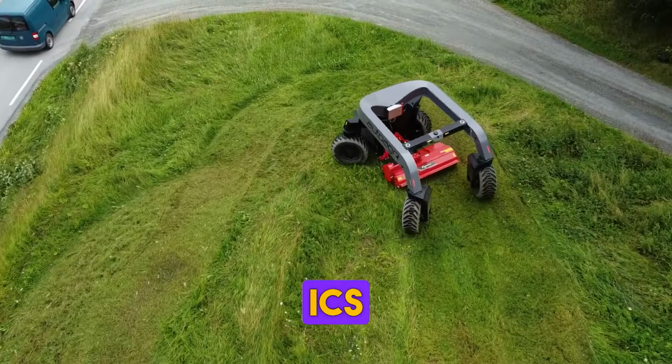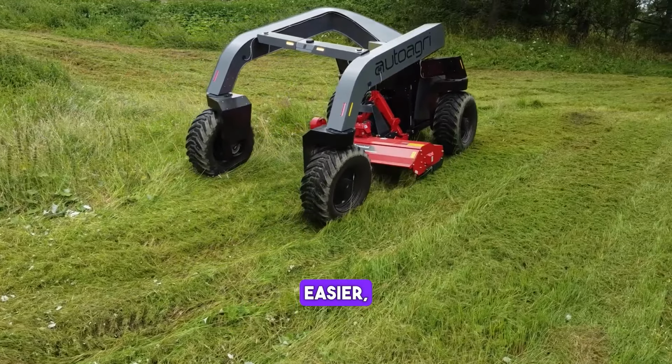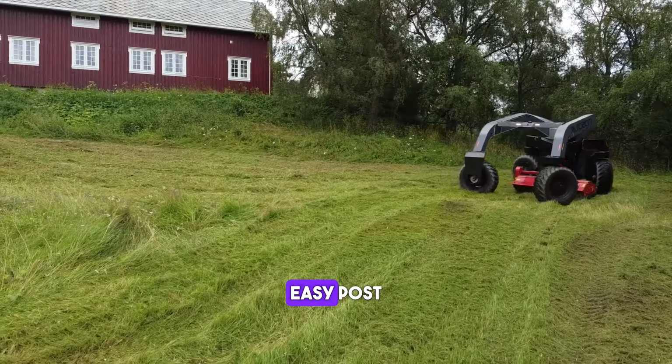AutoAgri ICS 20HD, a hydraulic post driver that is designed to make fence post installation faster and easier. It can drive posts up to 8 inches in diameter and has a hydraulic tilt function that allows for easy post alignment.